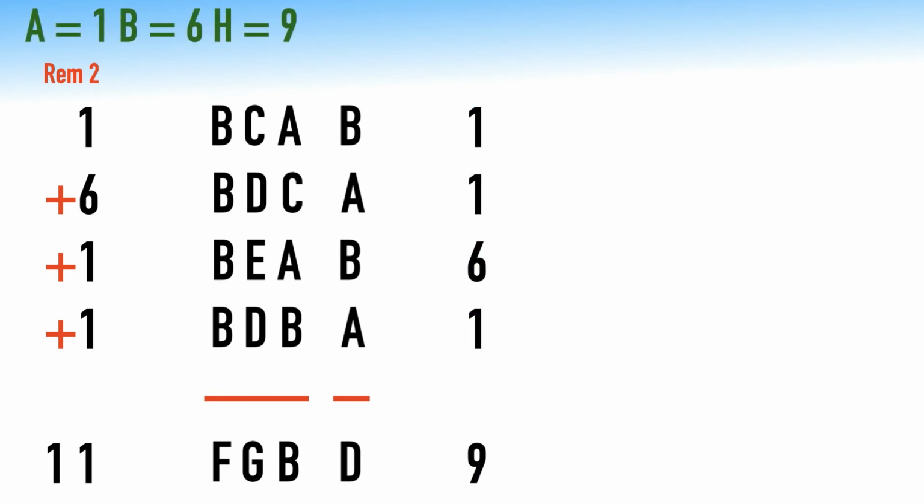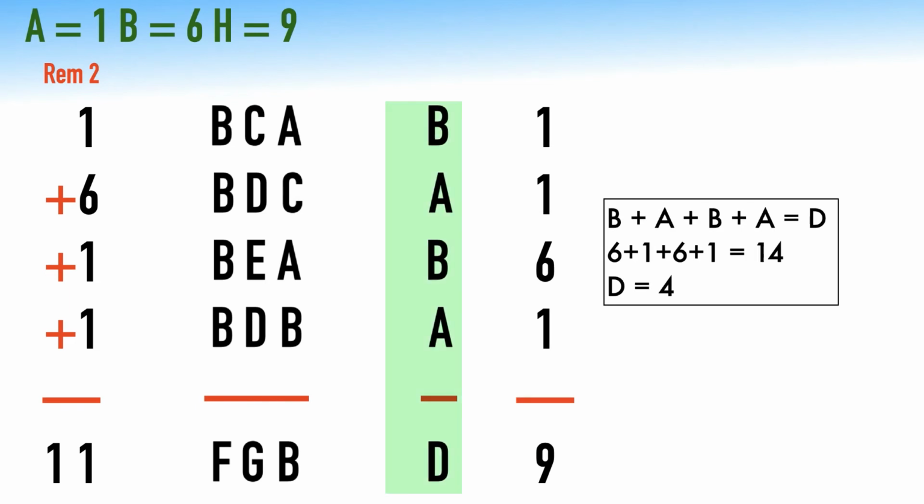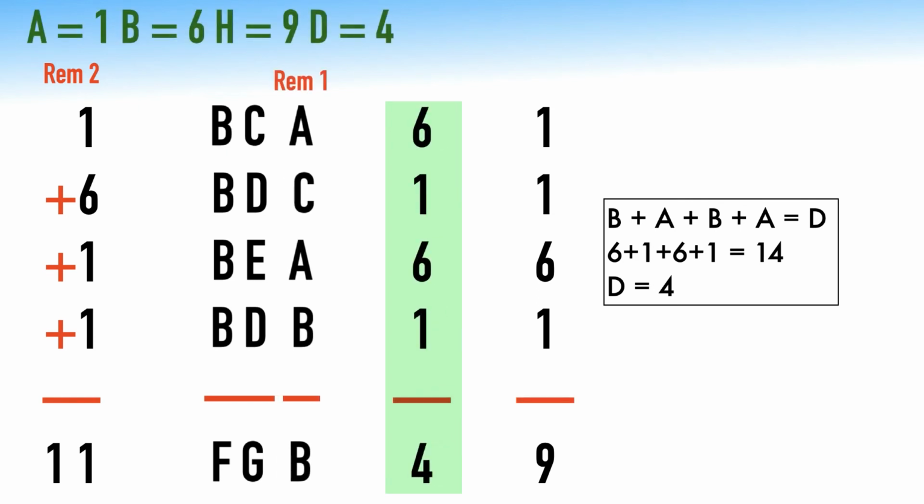Now consider the next column. After substituting the value of A and B in the second column, the expression becomes 6 plus 1 plus 6 plus 1 equals 14. Thus the value of D is 4 and 1 is the carry forward to the next column.